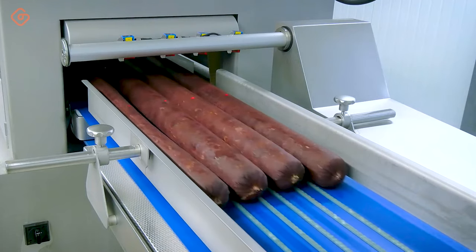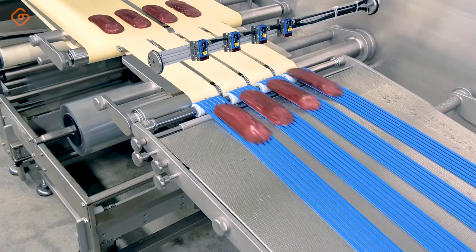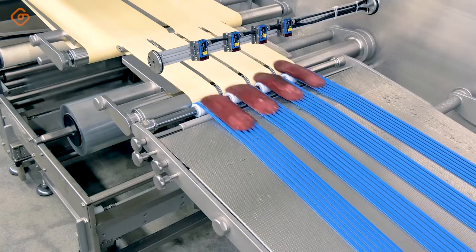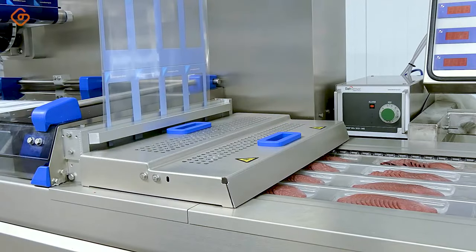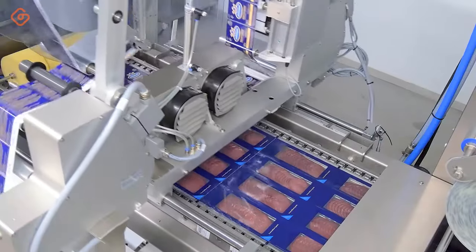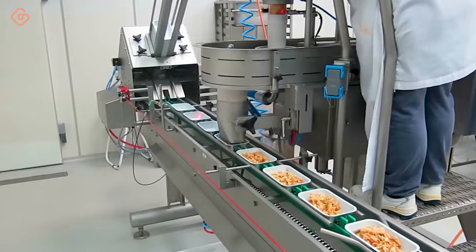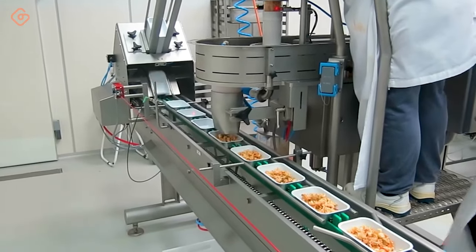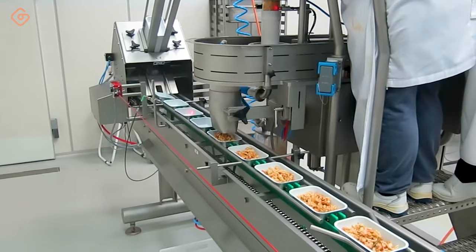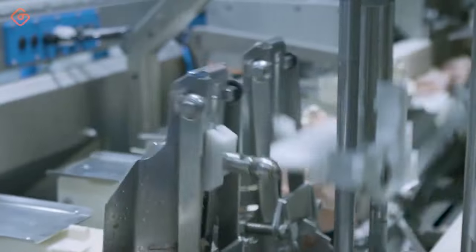This line includes the Sealpack RE25 heat shaping machine to package sliced meat in adjusted atmospheric packaging. After sealing, the packages will be transferred to the ELS labeling system to apply suitable labels before shipping. Learn more about Merrill's chicken fillet solutions from Makelisik to see how advanced this machine is.